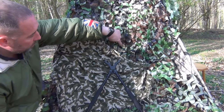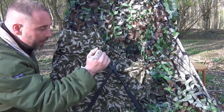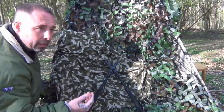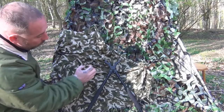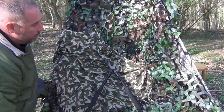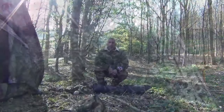You can obviously see through this little gap here, so the smaller the gap the better, because the sunlight doesn't come in then and reflect on you, or I should say illuminate you at the back. And you can move up and down quite freely, just with the camera poking out its little hole here, without being seen. So works for me, so it might work for you if you want to do some filming. Hopefully you can see me okay.